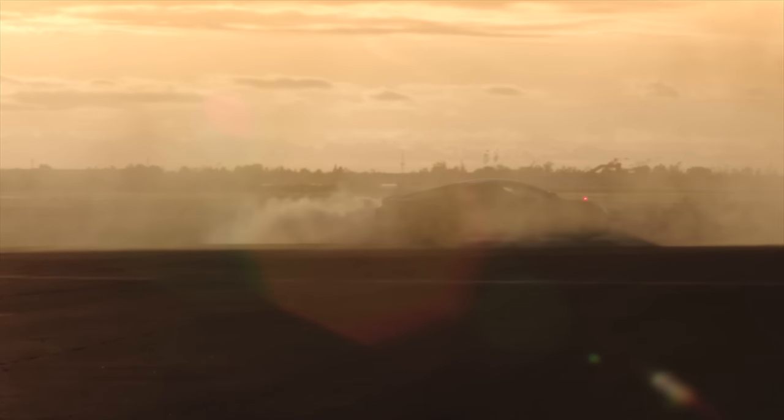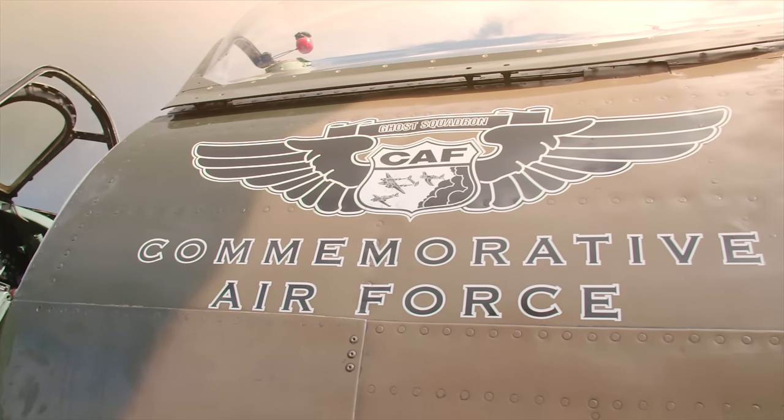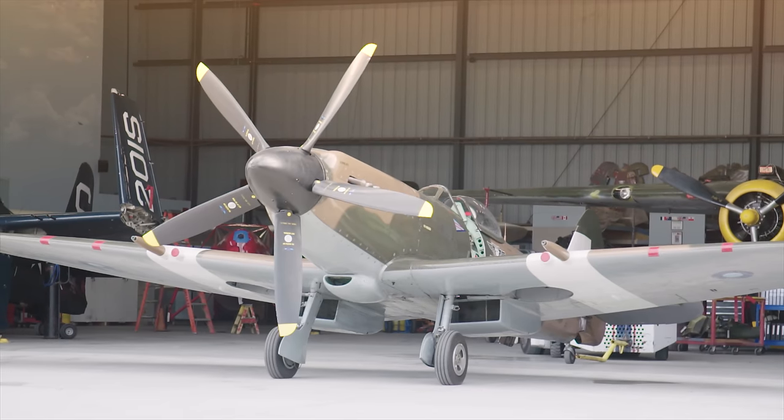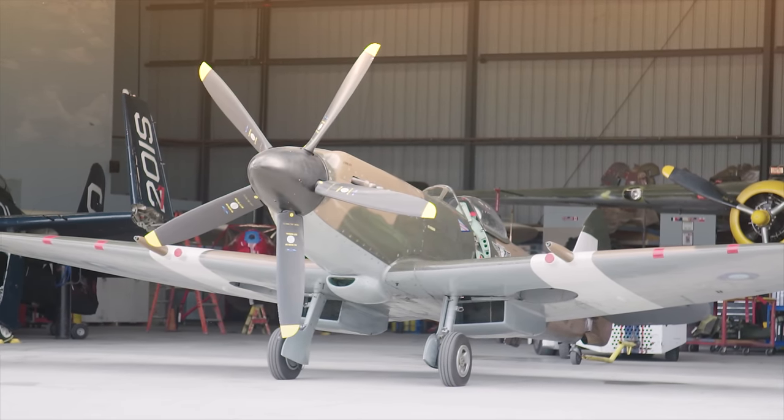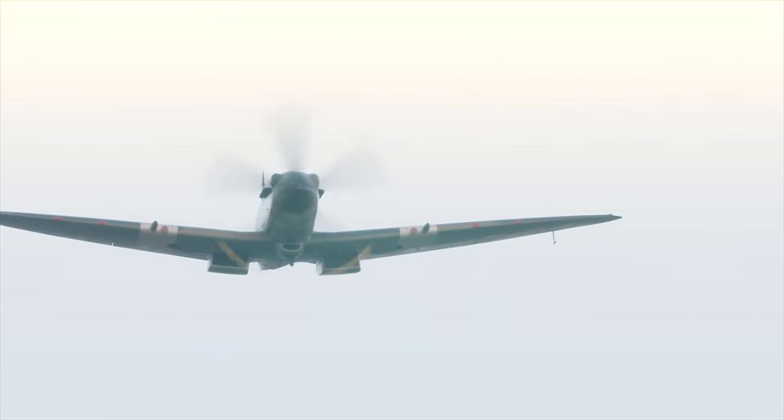So if you're wondering how we got a Spitfire airplane to fly over a McLaren, well, we have the guys at the Commemorative Air Force of SoCal to thank for that. These guys run a nonprofit museum in Camarillo, dedicated to restoring, maintaining, and most importantly, flying old warplanes.